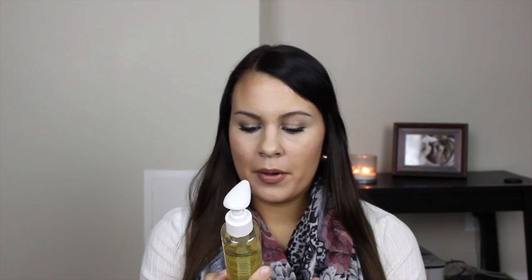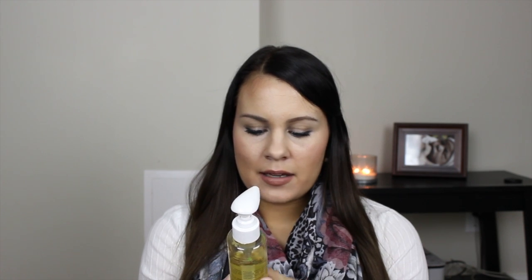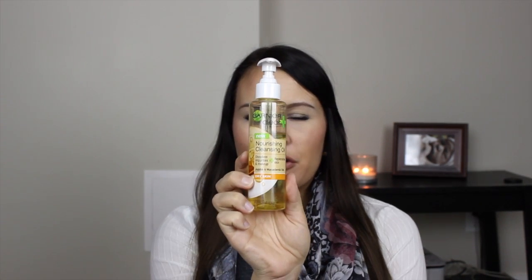Let's start out as if I had a full face of makeup on like I do today, and how I'm going to take it off and cleanse my face for the night. The first thing I've been using and really enjoying actually is the Garnier Clean Nourishing Cleansing Oil. Dissolves impurities and makeup and replenishes skin. It talks about certain oils that it has, and it's made for dry skin.